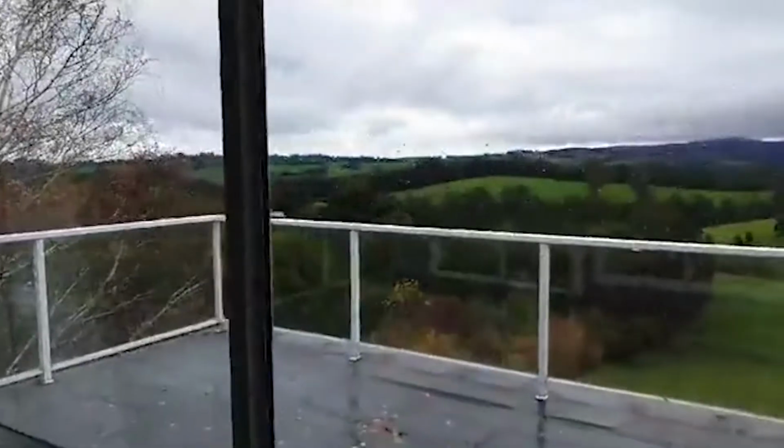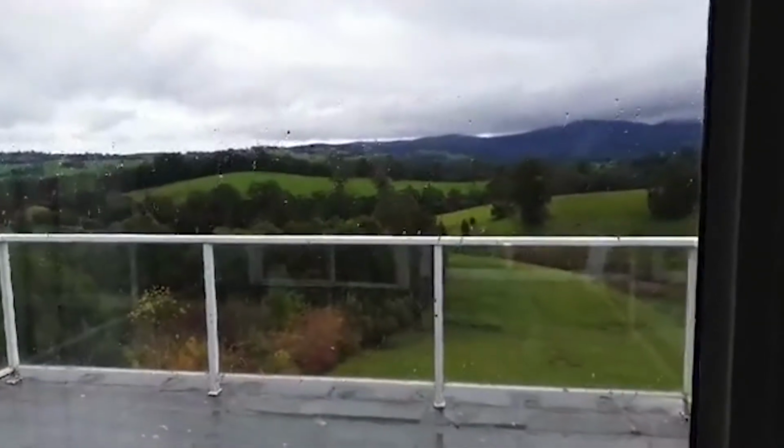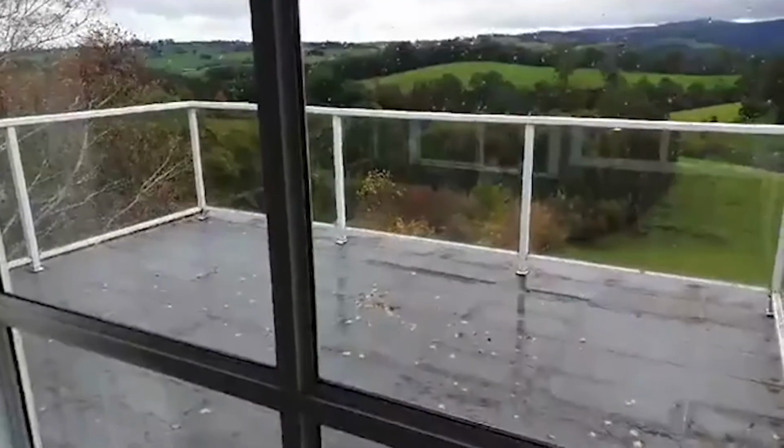Every time I walk past these windows in this house, I just have to stop for a couple of seconds and really take in what's on offer. And so that is your own sort of parents' retreat decking area out there. That is a gorgeous space.